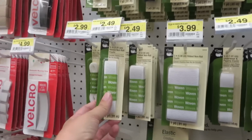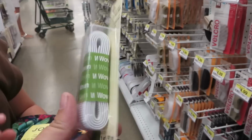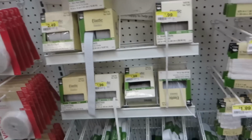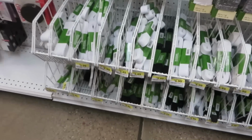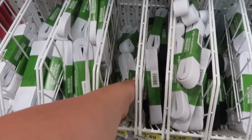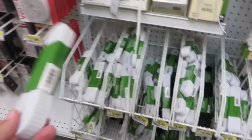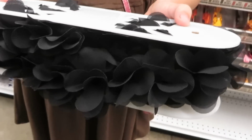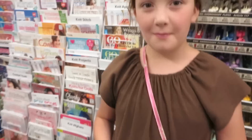Here is probably a good one. And let's get a big roll, because if we end up making more, we might as well have a big roll of it. Is that 3/4? Yeah. There you go. So we picked out this pretty trim to put on the bottom of the skirt. So we gotta go get that cut now.